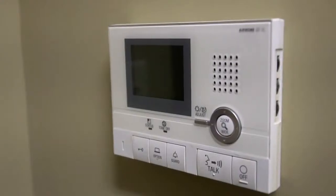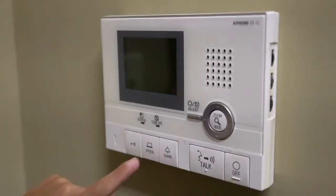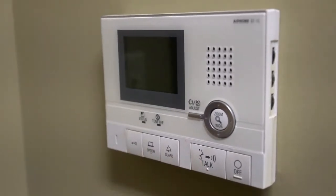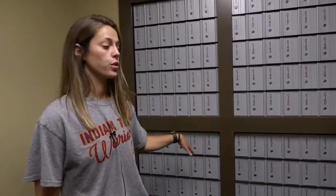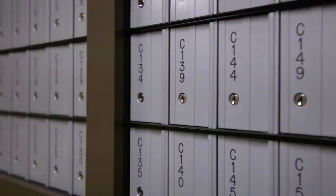And then same thing as Pearson, we have the intercom system over here where you can press the security guard button, you can talk to them, and then see them through the camera. Calb Flesh also has mailboxes. They're the same size. They fit card-sized items. And again, if you have any bigger packages, we do have a mailroom on campus.